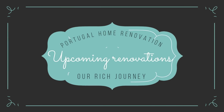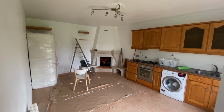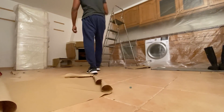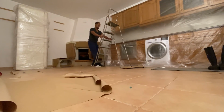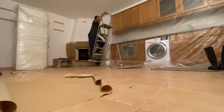So there's one last thing we wanted to share with you. This is a downstairs kitchen next to our master bedroom. We have a kitchen upstairs that we renovated, but this house also has a second downstairs kitchen. Aman already started working on it, and we have some more rooms throughout the house to work on and complete, so we'll be sharing more of those renovations with you soon.